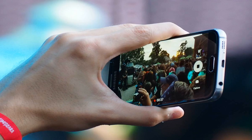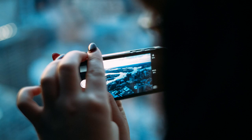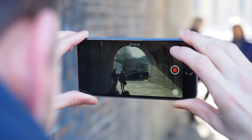For more serious filmmakers, Filmic Pro for Android and iOS has long been one of the go-to apps, though it will set you back $14.99. Still, you get value for your money. The app provides manual control over exposure, focus, and more, live color and brightness adjustments as you shoot, and in-camera effects like slow motion and time-lapse.